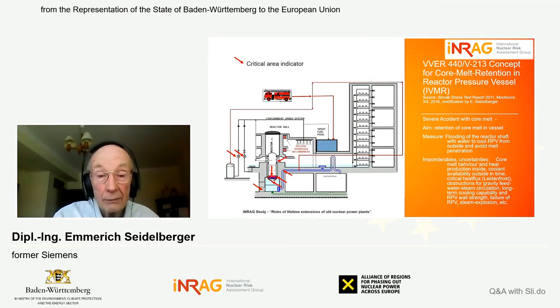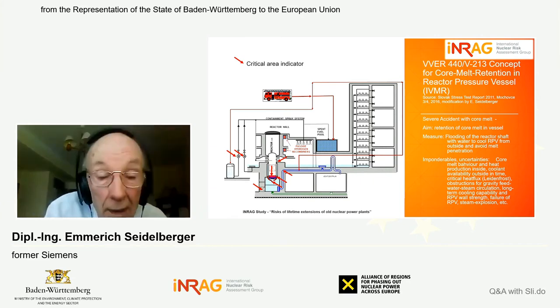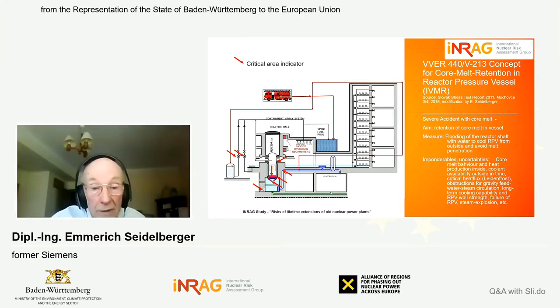Next slide, please. The VVER-440-213 tried an approach to cope with severe accidents. The concept of in-vessel melt retention, already touched on in this presentation, was elaborated and implemented. But the arrows which you can see here show the deficits of this approach, because these in-vessel melt retention measures are tried to be implemented after the structures have already been built.